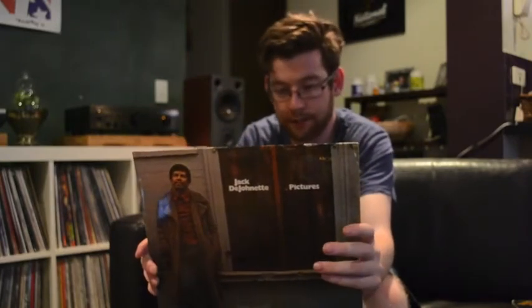This is 1977 ECM. Yeah, I'm really telling you. Oh, also I should say there's little bits of piano and organ throughout the piece. Yeah, very cool. Very cool. Got this pretty cheap as well.